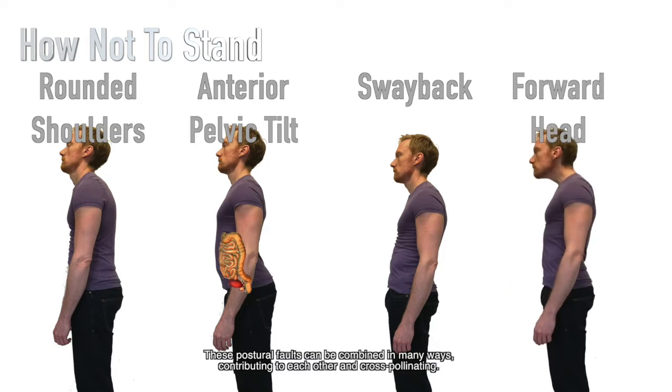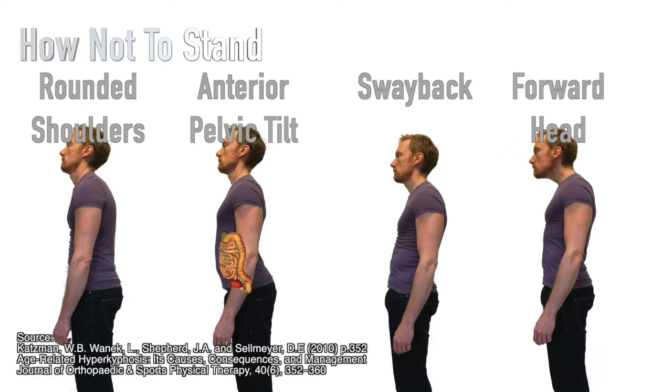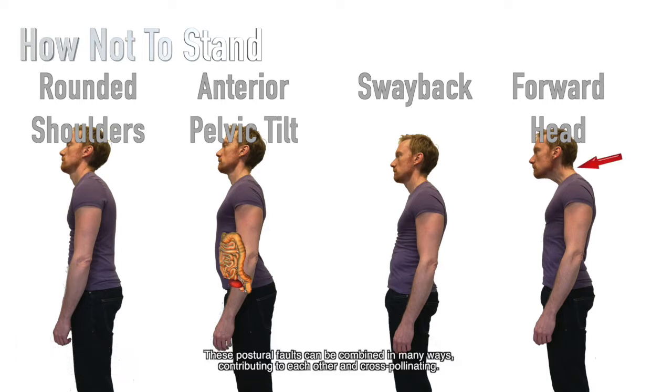Forward head. The ears are in front of the shoulders and the neck muscles have to work very hard to fight gravity. This can actually lead to balance problems and loss of mobility in older age. The myofascial tissues on the back of the neck will thicken to take the load off the muscles. Meanwhile, the constantly shortened tissues on the front of the neck will get shorter, making it harder to put the head in the right position.